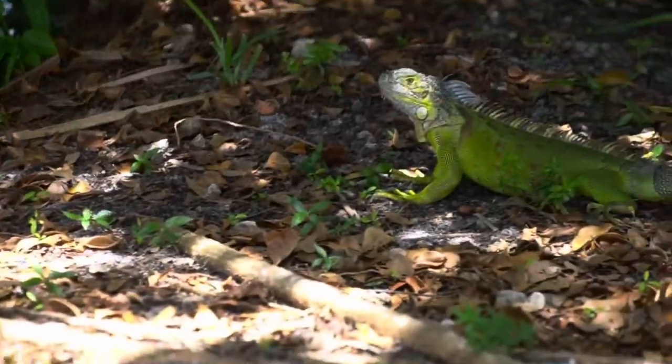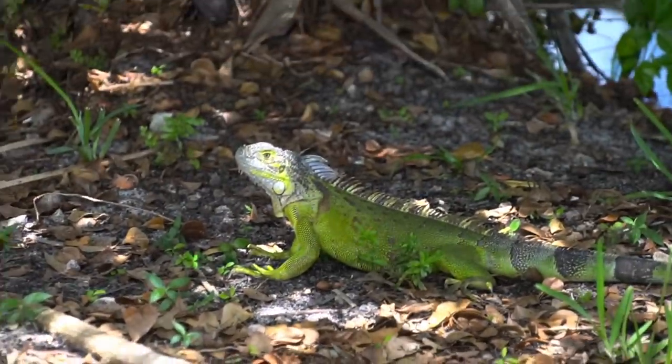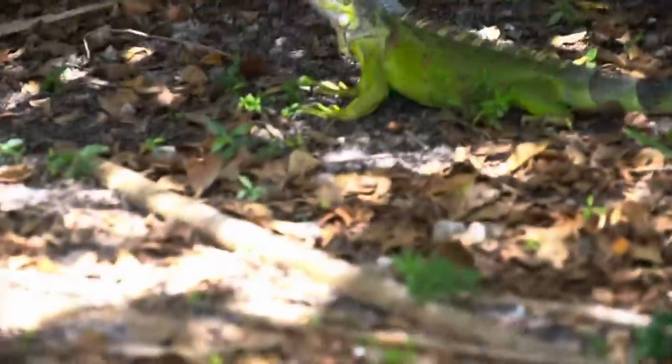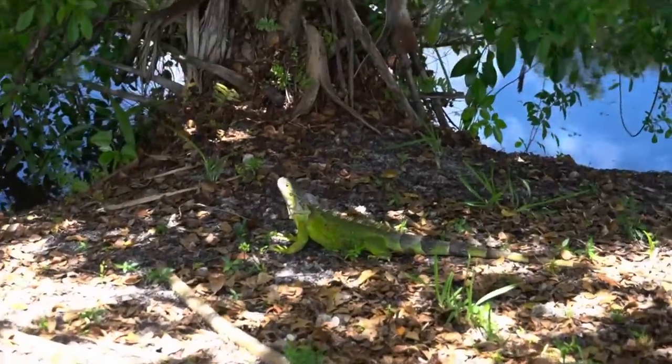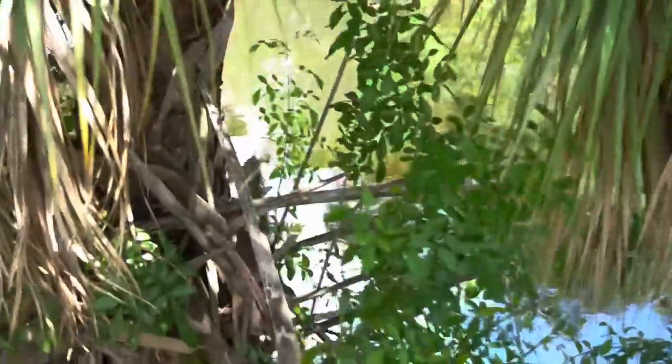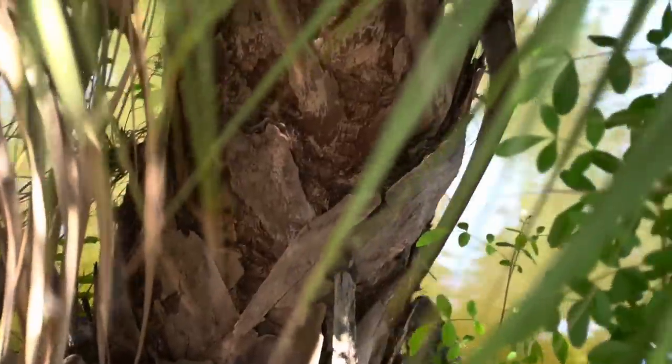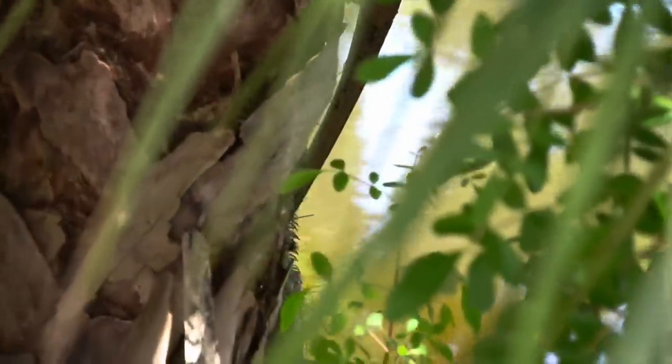This one right here looks like it's a pet. Just a little green thing, not too big, not too aggressive looking. Okay, let's go right on top. He's just gonna go right on top. Oh, whoa. All right, he's gone.